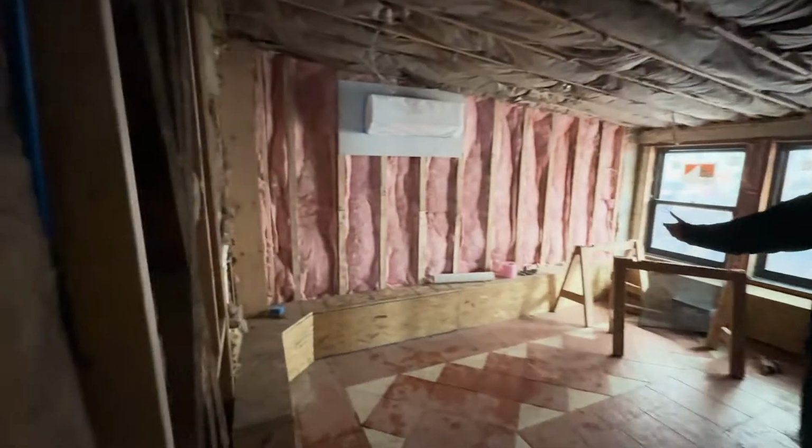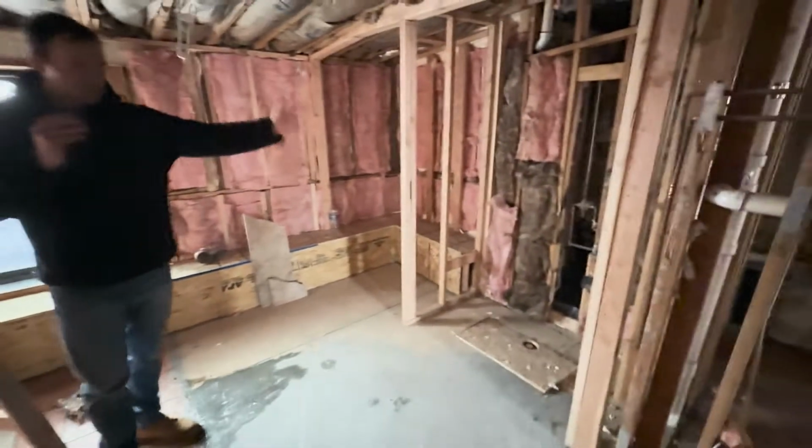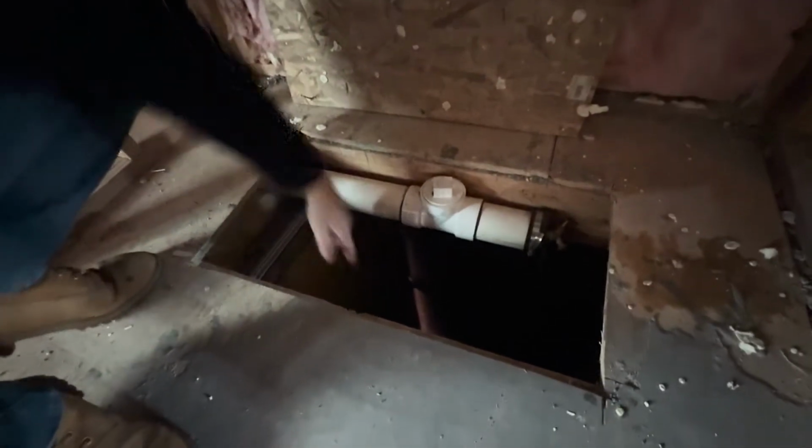The toilet doesn't go under, it goes out the back. And then if you follow this, I'll show you here. We had to build this huge bench area. I know it's not the most aesthetically pleasing, but it runs all the way around. And then the pipe kind of dumps in through here. This actually, I think, is opened. Yeah. So under here is stairs.